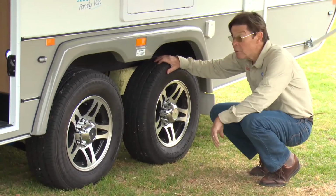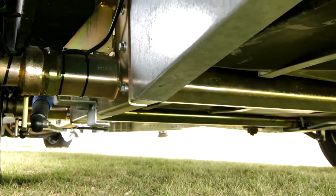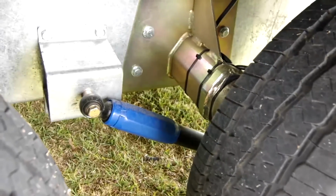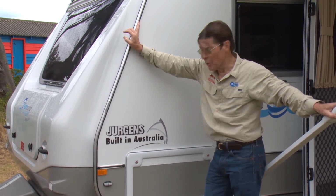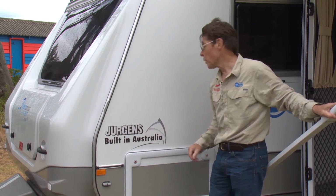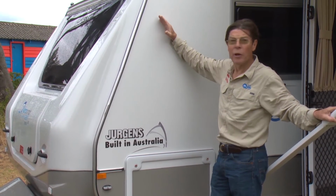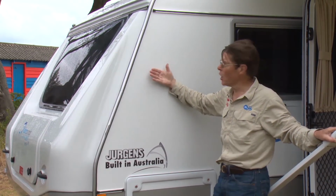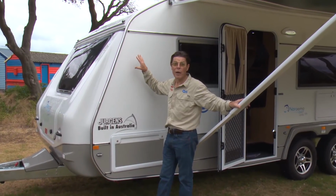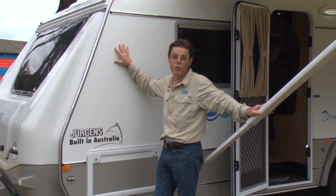And underneath, you've got 4-wheel Alco independent rubber suspension with telescopic shock absorbers, not the usual leaf springs you see on most Aussie vans. Jurgens is also built differently in Pakenham, Victoria. For a start, it's an aluminium stipple outer skin, polystyrene core and a vinyl interior lining. This makes the body of this caravan very resistant to harsh Australian conditions and gives it excellent thermal properties.